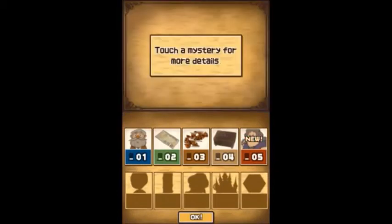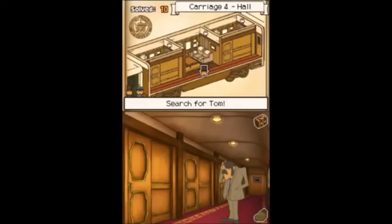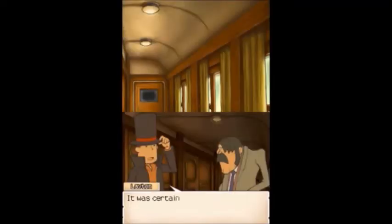So, fifth mystery. While riding on the Molentary Express, Babette's little boy, Tom, manages to disappear. If the shoe he left behind is any indication, Tom must be a very young child. Where could a child that small have wandered off to? The professor and Luke decide to help search for Tom, Babette's little boy. Ah, how sweet. Well, it's the duty of any true gentleman to help a lady in need.